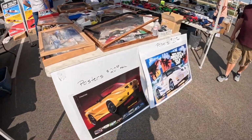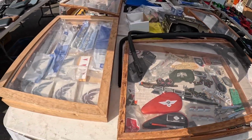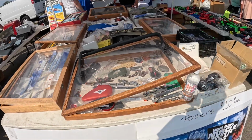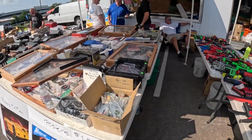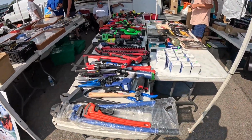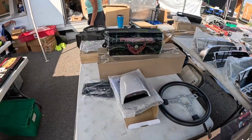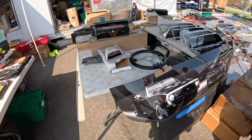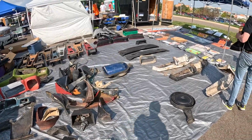They got the Trans Am posters, emblems. This guy's got emblems here and decals. Sometimes those are items that are commonly missing on the cars, the emblems and stuff. Tools. Hey, if you got to work on your car at the show, we got some tools out here to help you out. A hood tach, that's a nice option for your first gen Firebird. More and more second gen parts here.